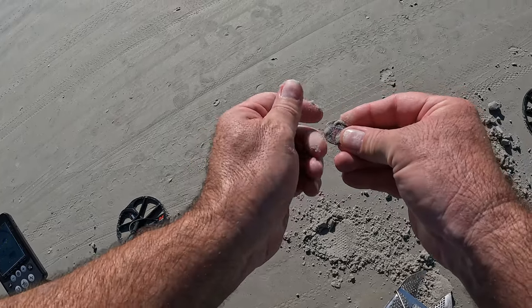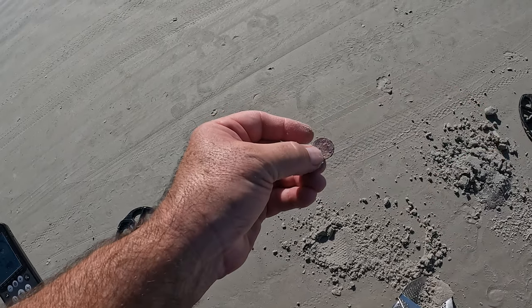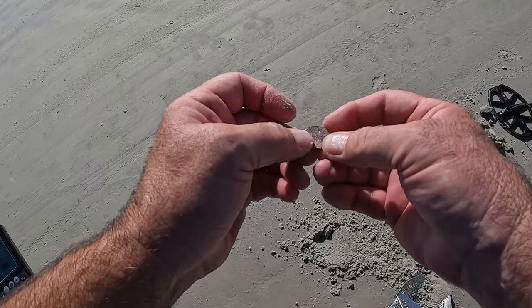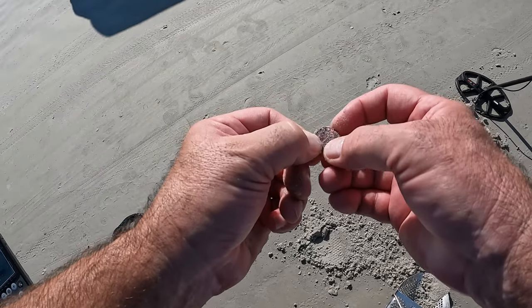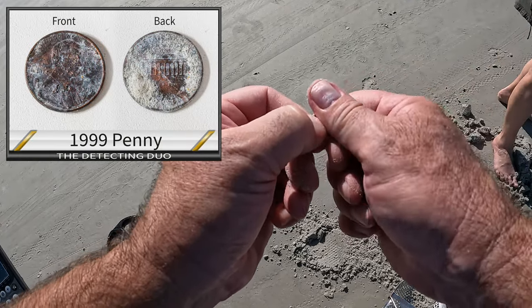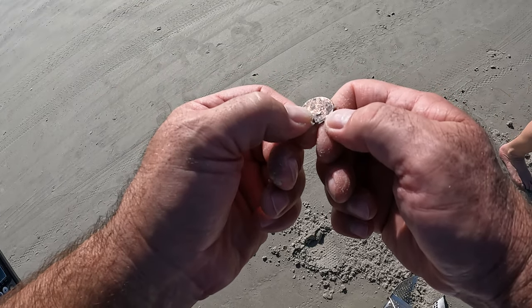Okay. Another crusted up coin, penny. Can't tell you, I think it's a shield penny. I think there's a Lincoln here. Here he is. That one's bubbling a little bit. Well, it looks like a 1990-something. It is a memorial. It's just bubbly.